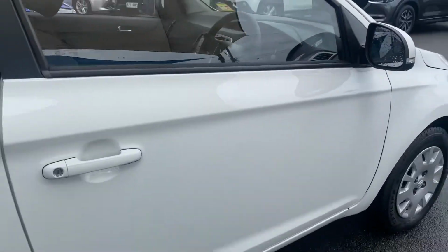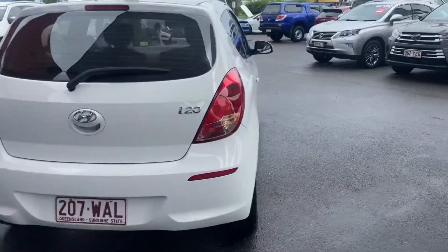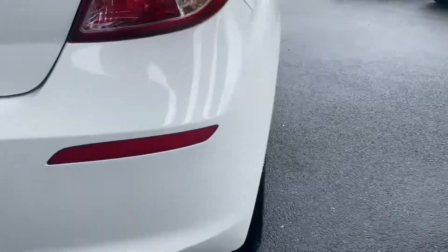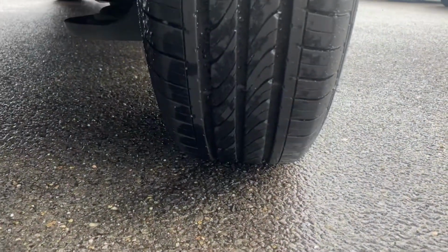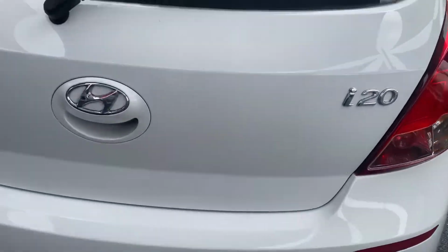Continuing on down the driver's side, going towards the rear now. As you can see, really, really nice. Do have your tire condition there as well. So good tire for the rear. Just coming towards the back.